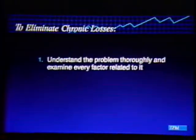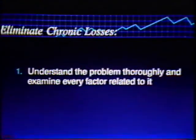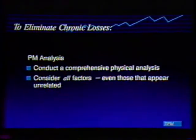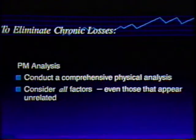To eliminate a chronic problem, we begin by gaining a thorough understanding of its nature and causes. We study the phenomenon as it occurs and examine every factor related to it. Conducting a comprehensive physical analysis of the chronic problem forces us to consider factors we might otherwise overlook. We call this thorough study of problems PM analysis.